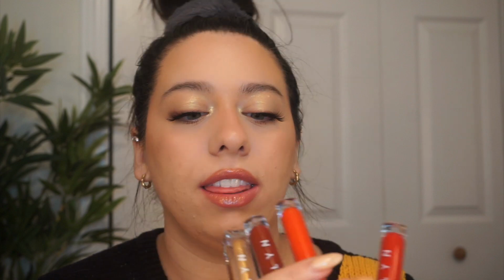Here is everything. My favorite color is Committed, which is the middle shade, the true red shade, then the berry shade, which is called Boy Bye, and then the last shade, which is called Clingy. And that's because I don't love hot orangey reds on me. I have to be in the mood. But I like the formula.